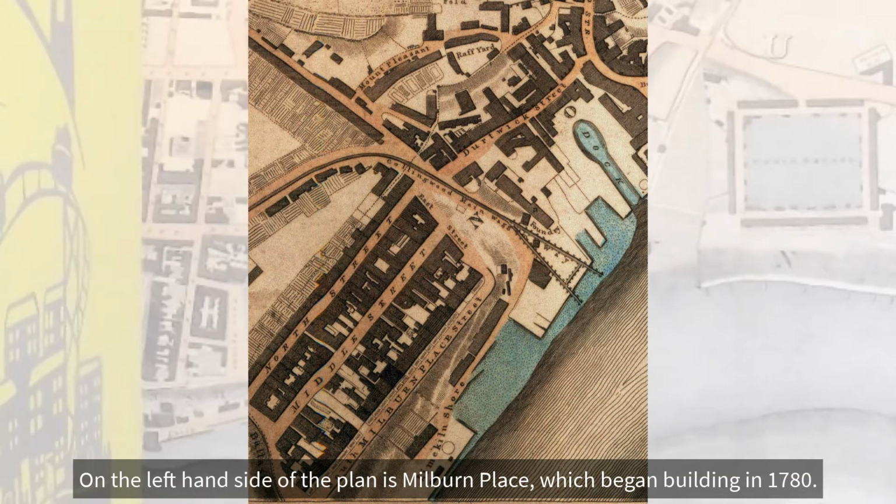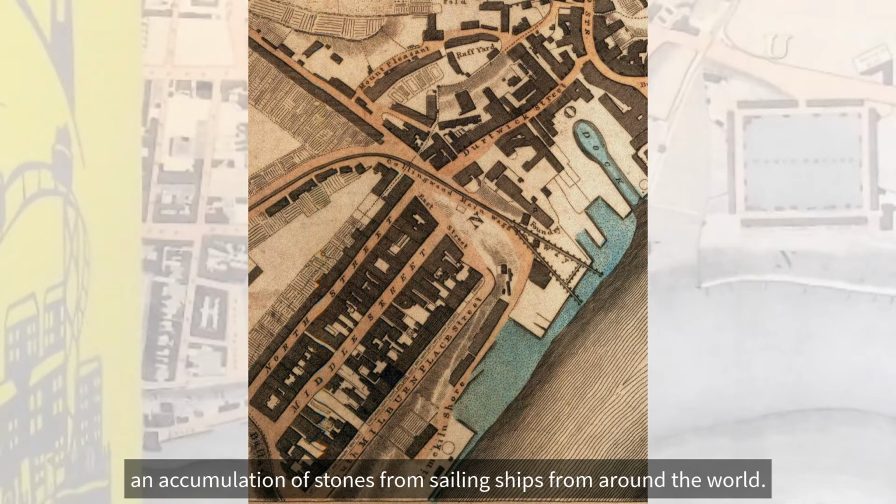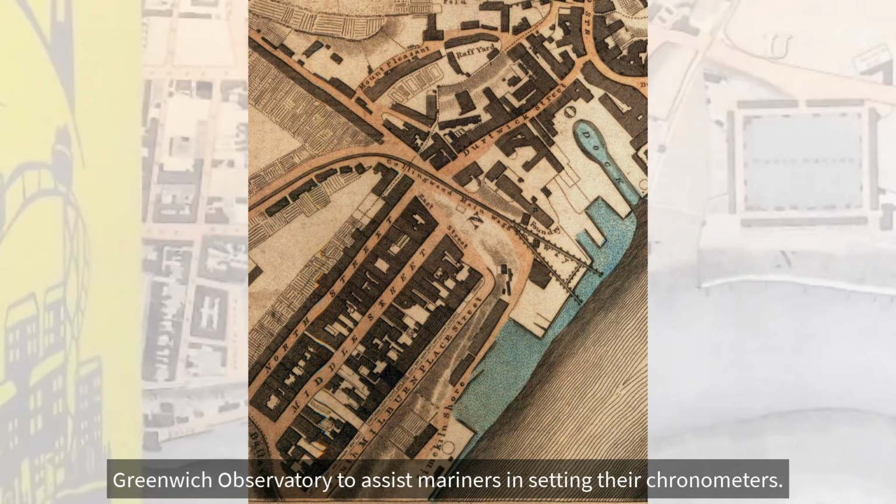On the left-hand side of the plan is Milburn Place, which began building in 1780. It was a fashionable place to live, despite being built next to the Ballast Hill, an accumulation of stones from sailing ships from around the world. Between 1863 and 1905, the 1 o'clock gun on top of the hill was fired by direct link from Greenwich Observatory to assist mariners in setting their chronometers.